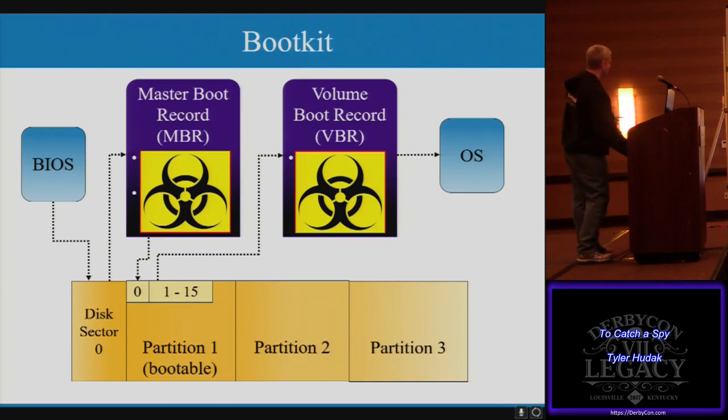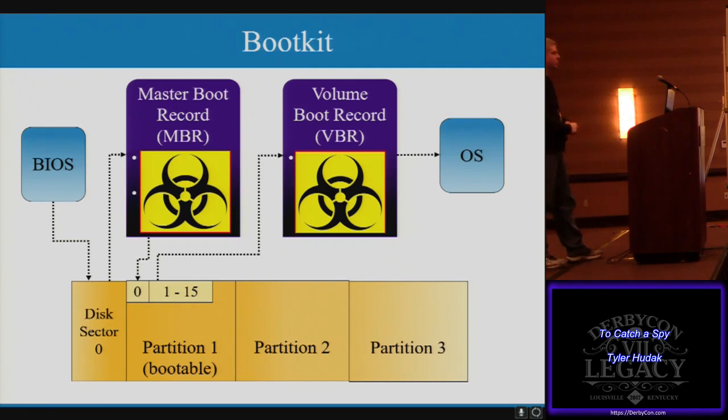Yes, exactly. The comment was this attack would still be effective if you had multiple OSs on your drive. Absolutely. Now, I'm going to admit ignorance here. I don't know if there are any bootkits that can do that. I'm sure there are. In addition to that, so you get a compromised system.